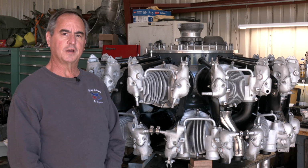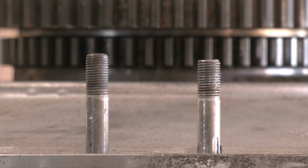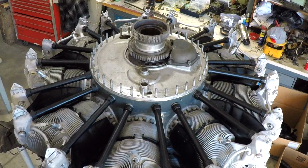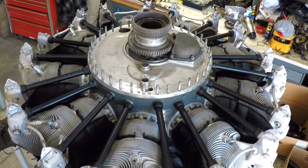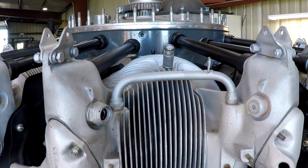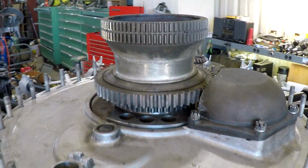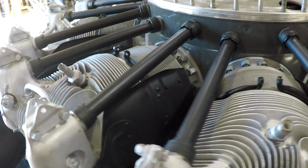Behind me is the center section of the engine. We tore this down to the very last nut and bolt. Again, our primary job was cleaning up the corrosion. This engine was locked up, rusted up solid inside, would not rotate when we first disassembled the engine. And we've got that all cleaned up. It looks like a brand new engine inside.